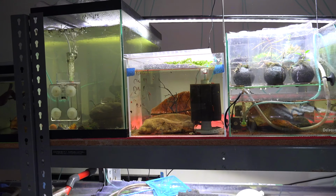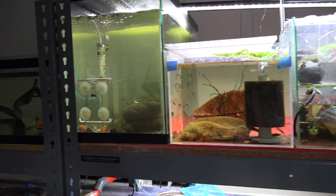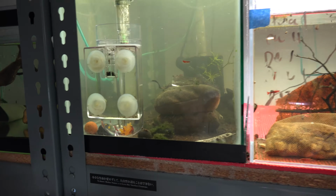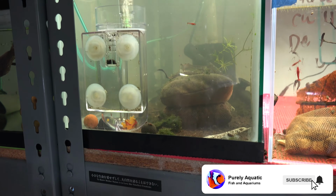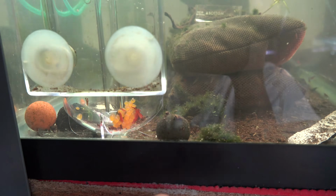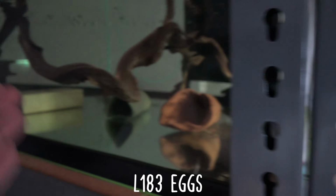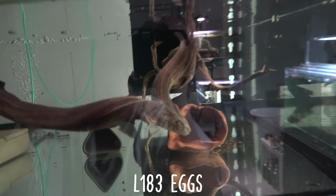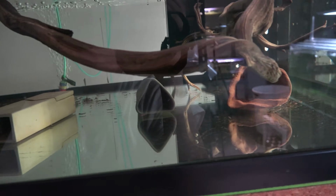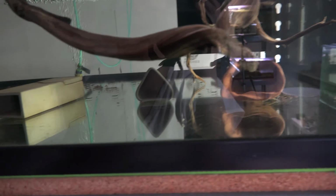Today we have some exciting news, and I'm going to be mainly focusing on, as you can see, new batches of eggs. All the batches of eggs that we've had so far in the last couple of weeks here. So this is a new recent batch of eggs from the Starlight Pleco rack. I was doing my water changes, or just daily inspection of the tank, and I happened to see some eggs get kicked out in the back there.